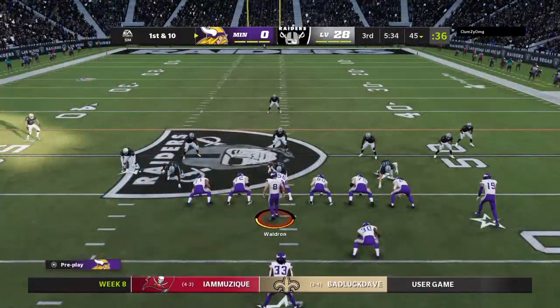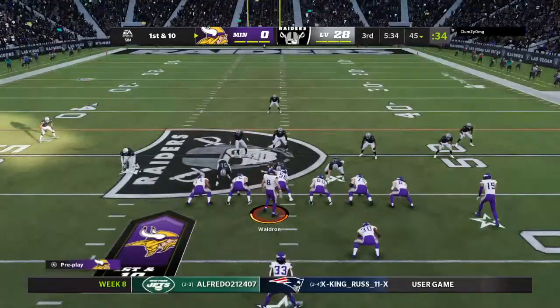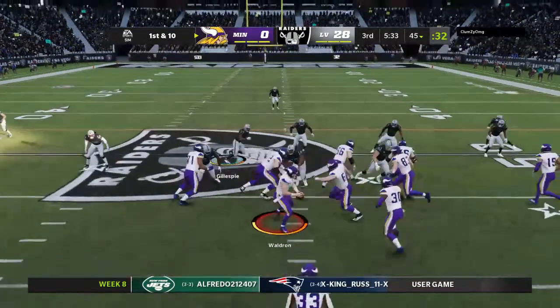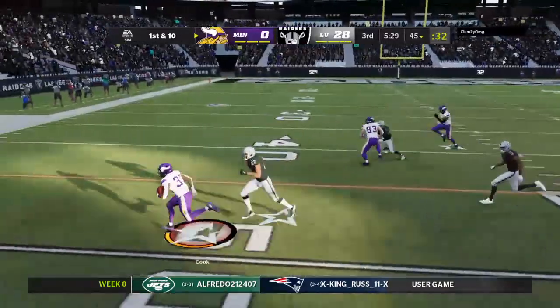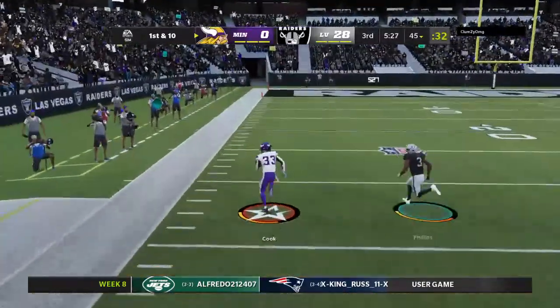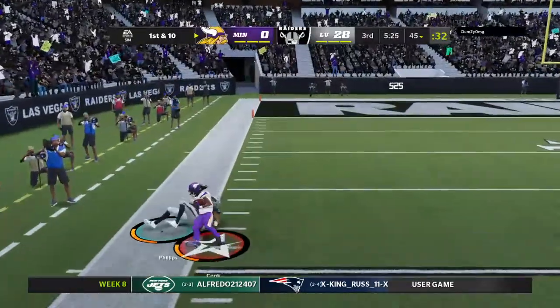Here are the Vikings now to start their next drive. They have been struggling. I would imagine at halftime they went through some possible changes. Well, those changes aren't working, so now where do you go? I think that now... There he goes left side.